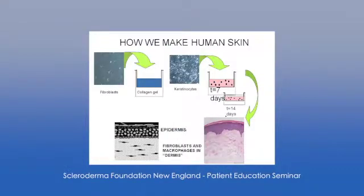So, how do we make this skin? The way I describe this, like making a cake, it's multiple layers. We first take the cells that I showed you from scleroderma patients, put them into this collagen layer. We grow that for a few days, and layer by layer, then we add the surface cells to it. And we grow the cells, as you can see here. They're only moist from underneath, sitting on the feeding gel, and they are dry on top.